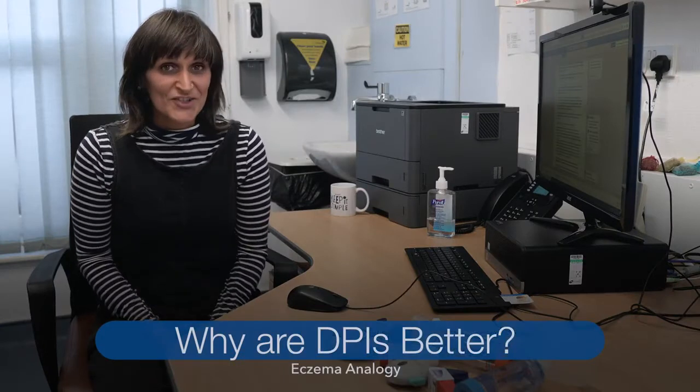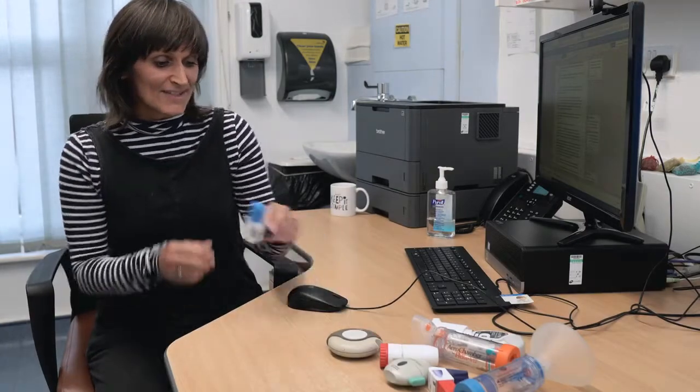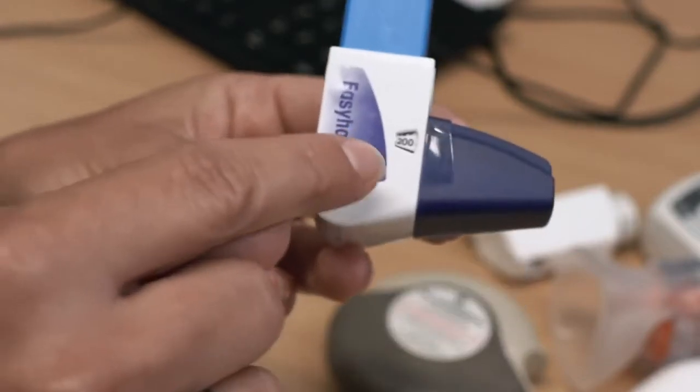DPIs have many advantages over MDIs, and it's really good to explain those to patients. One of the advantages is all DPIs that I know of have a counter on them compared to most of the older MDIs that don't have counters on them. So this inhaler here is the salbutamol Easyhaler.